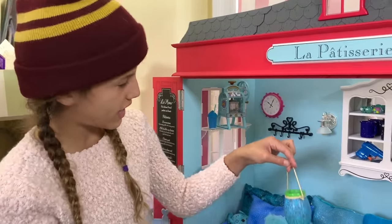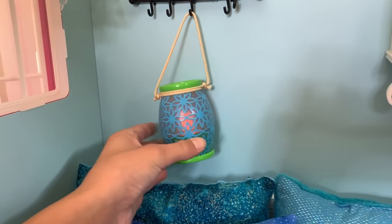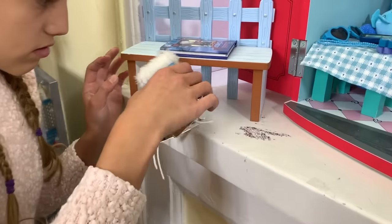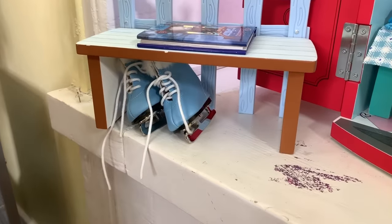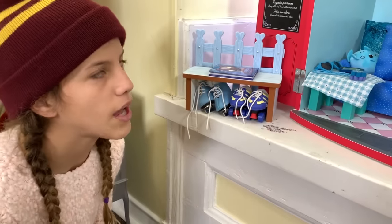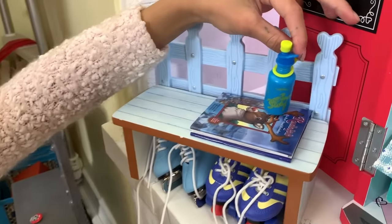In case she wants to write at night, she just puts a little light by her bed. She is very athletic, so she has her own ice skates. Blue, of course, her favorite color. And then roller skates. So I love roller skating, so comment down below if you like ice skating or roller skating. I do both. I think I'm better at roller skating. And if she's going out in her roller skates, she'll need a blue water bottle.